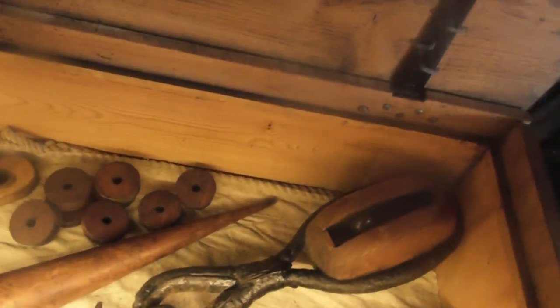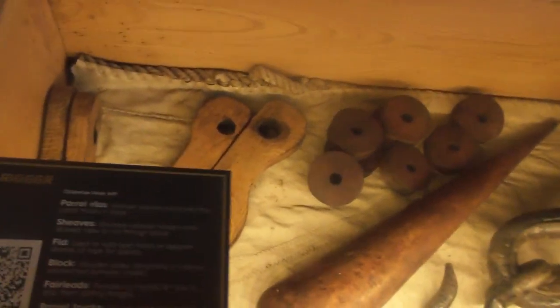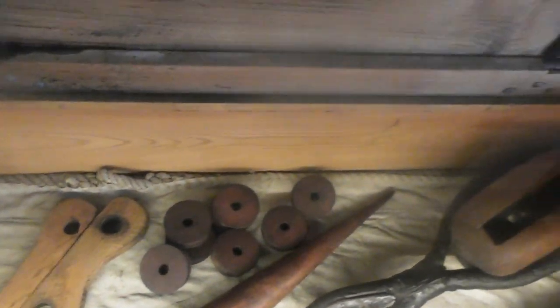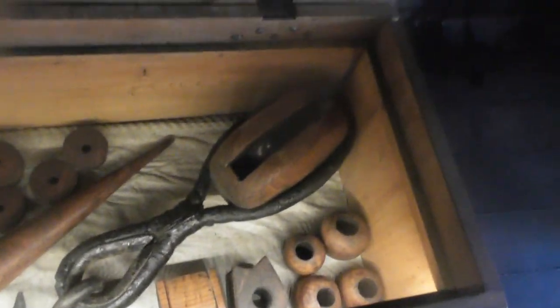That's a pretty low door. I can't afford to bang my head. I don't really need a heavy metal way. The rigger. I'm not sure if you can see that. I can't really see that. It's just telling you about the different implements that are in there. That's where the ropes are. Oh, my head's literally, I bent over, my head's literally touching the ceiling.